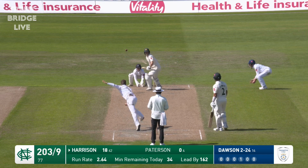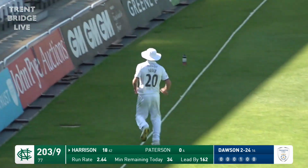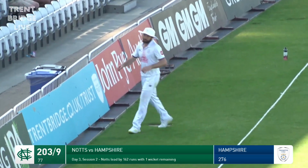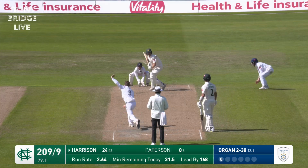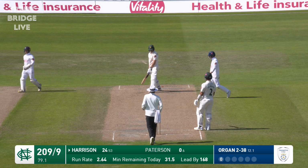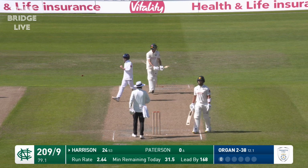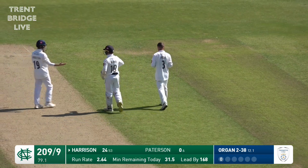9, another cluster of wickets since I last spoke to you, so we're right down at the dying embers of the innings, although a useful boundary just thumped away through the offside by Calvin Harrison. Harrison down the track, he misses it and he's stumped. And that is that. Calvin Harrison stumped for 24, and Nottinghamshire all out for 209.